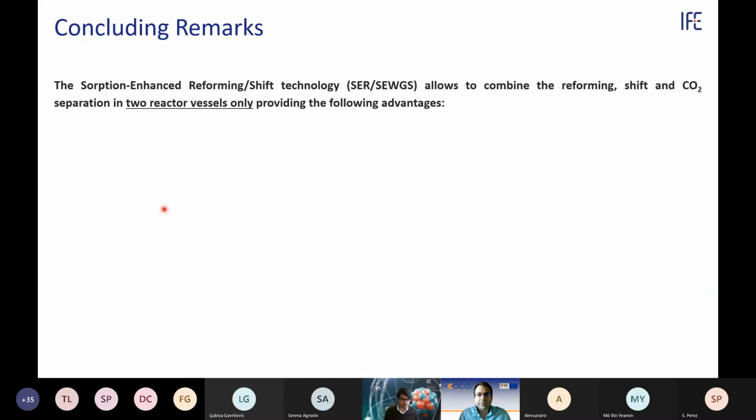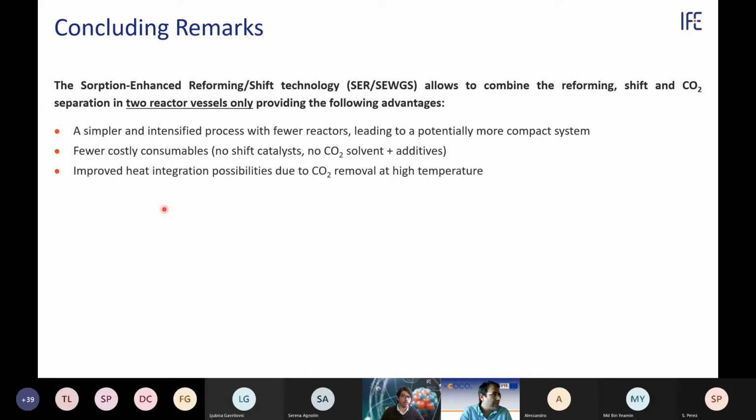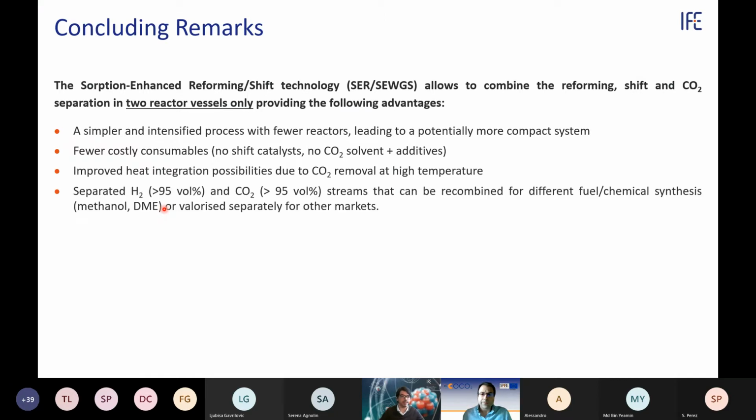And coming to the conclusion, what are the main advantages of this over the competing technologies? Here we can combine the reforming and the water gas shift with CO2 capture in only 2 reactors. And this brings intensification to the process, leading to a more compact system. We have fewer consumables because we don't need a shift catalyst for water gas shift reactors, and also no CO2 solvents or additives. We improve the heat integration because we are working with CO2 removal at high temperature.